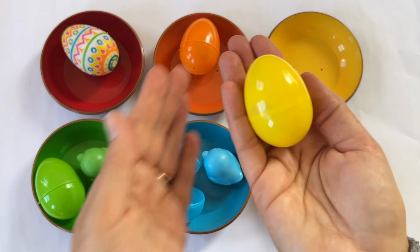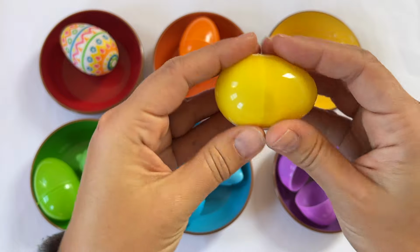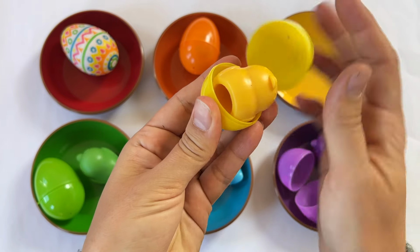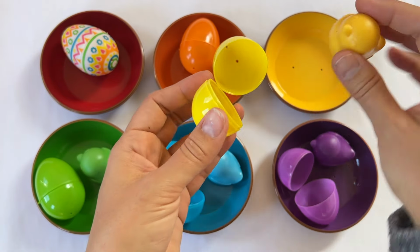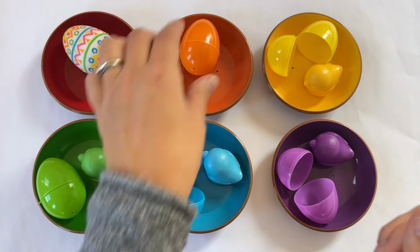Do you know what color bird is in this egg? Let's open it up. It's a yellow bird. The yellow bird goes in the yellow nest.